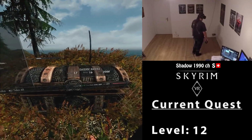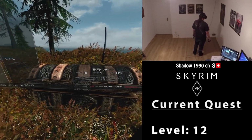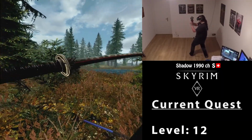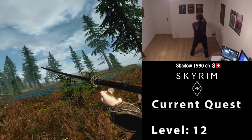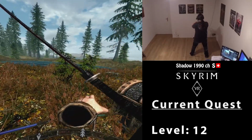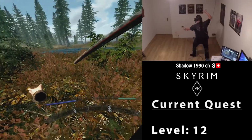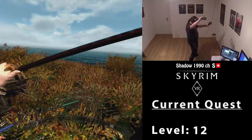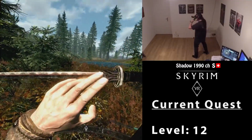Dedric Katana! Hand fire! Oh! Glorious Dedric Nippon Steel! Oh, it looks amazing though. Ha! And it is a one-handed weapon, so... Oh, this is amazing! Nice.